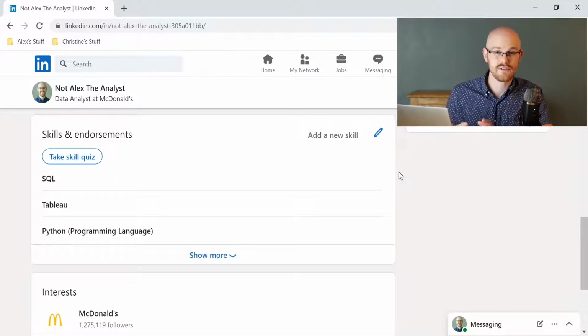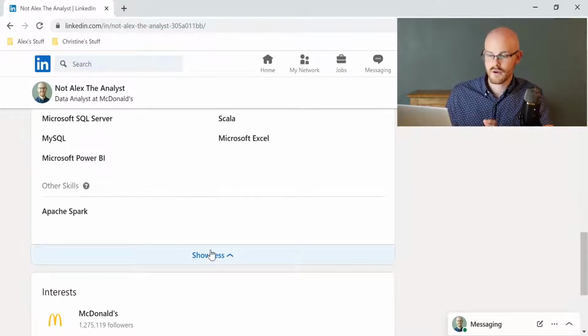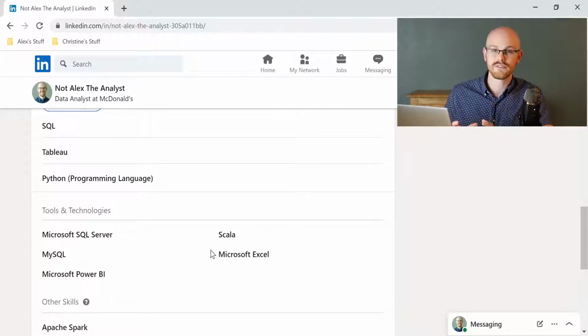The next section on your profile page that I would recommend looking at and updating is your skills section. And so you want to go in there and make sure that you have all of your relevant, really data analyst heavy skills on there, specifically hard skills, because soft skills aren't going to translate too much into this section. I would definitely stick to things like SQL, Python, Tableau, Excel, things that data analysts are going to use, because this is where they're going to actually look and see if you have the skills that they are looking for.